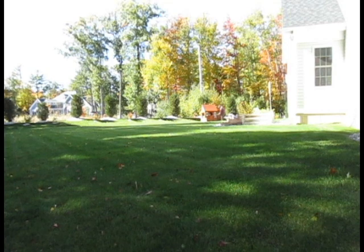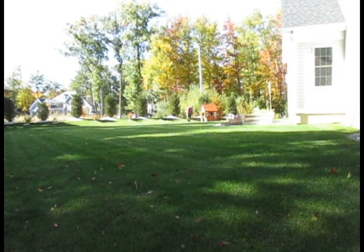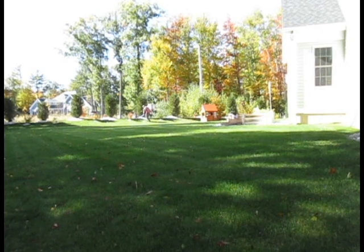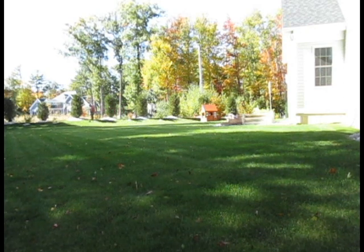String trimming around their kid's little playhouse, and they've got a berm over here with an awful lot of beds. If anybody's ever with me, I just have them push mow that whole area, but I'm being lazy and I can't be bothered to go back to the truck to get the push mower. So I'm just gonna string trim it all while I'm here and continue on through.